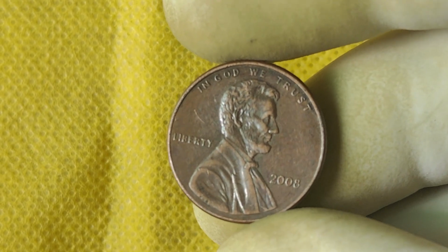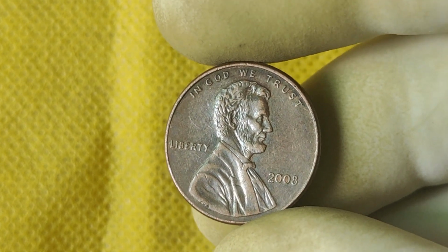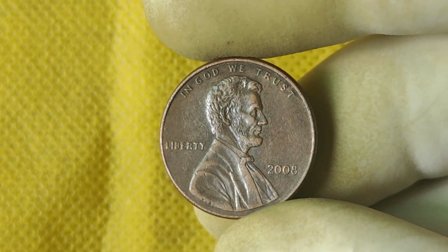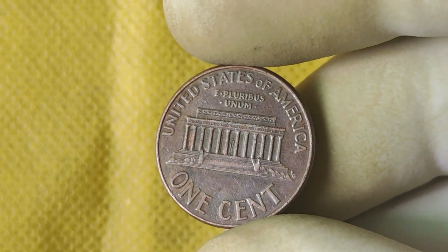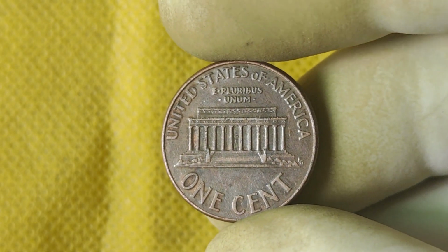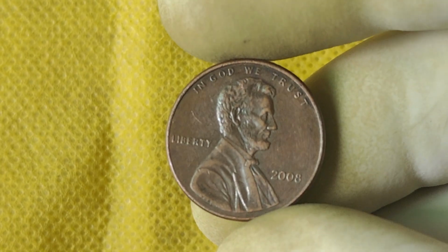First, let's take a closer look at the 2008 Lincoln penny. The 2008 penny is notable because it was issued to commemorate the bicentennial of President Abraham Lincoln's birth. This coin is part of a series that began in 2009, featuring 4 different designs celebrating Lincoln's legacy. But what sets the 2008 penny apart from other years?